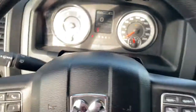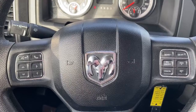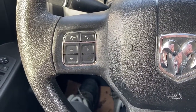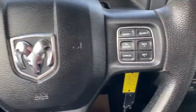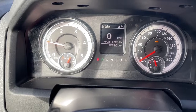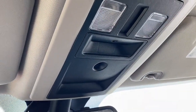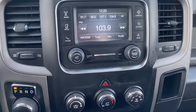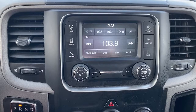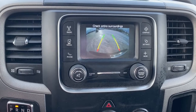Next, I'm going to hop in and we'll take a look at the steering wheel. The left side has our audio buttons along with the Bluetooth command, and on the right side we have the cruise control buttons. Next is our driver information center. Overhead, some interior light buttons. Next is the infotainment center. This screen displays the time and it also doubles as our backup camera with guidance.